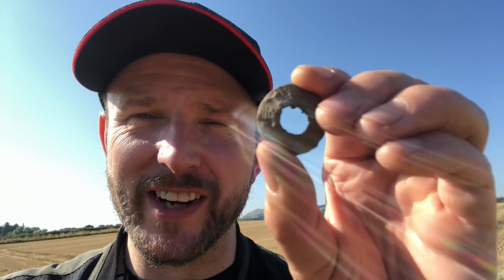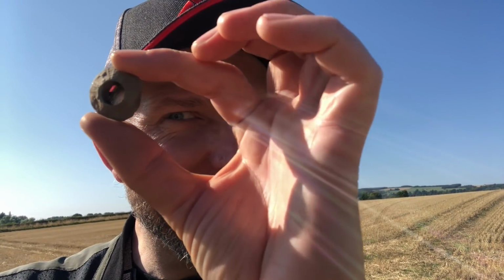Probably won't focus in this picture, but it is in the magic again. I don't know if you can see that. So yeah, that's just proving that there is magic in this field. 100% real magic. Ooh.